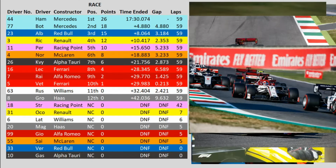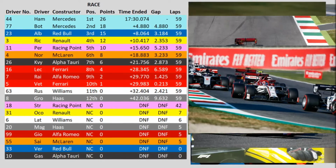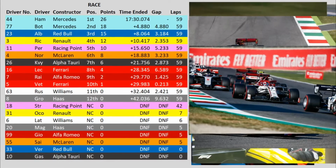And as I've mentioned before, Giovinazzi crashed out in the safety car restart incident in the opening stages of the race, but ultimately not a bad race for Alfa Romeo at all.